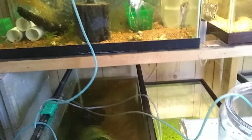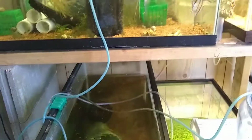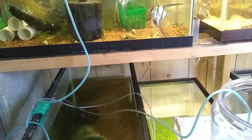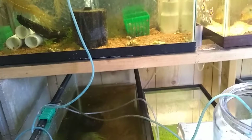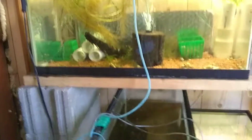So if you can find them in your area, by all means get them. They're fantastic. I bought them as a breeding project. They took off for me. I have probably about 100 of them now, so I really have to figure out something to do with these guys. I might take them to Muskogee or Tulsa. There's a couple shops up there that might take them, but yeah, I don't really want to do that. But anyway, that's Asolene spixi.